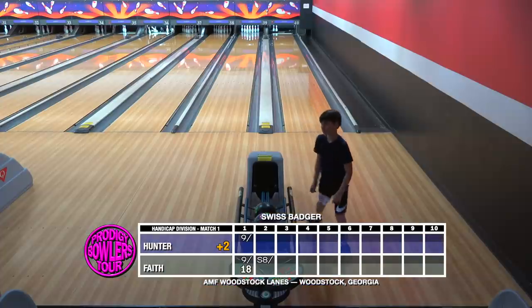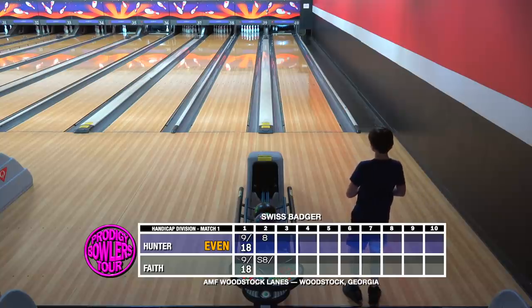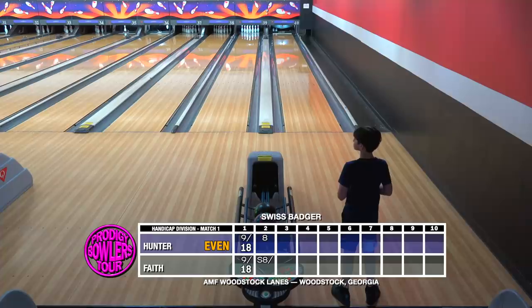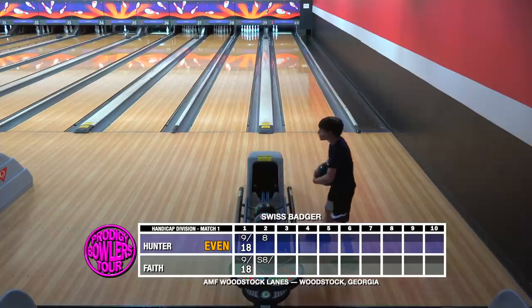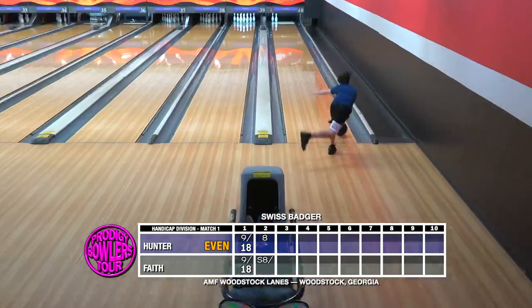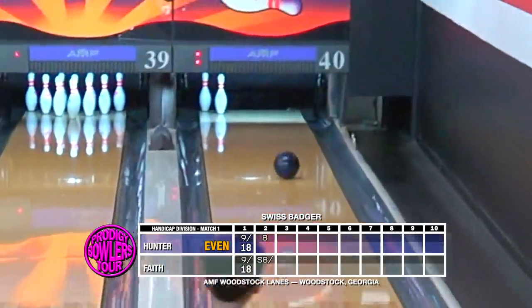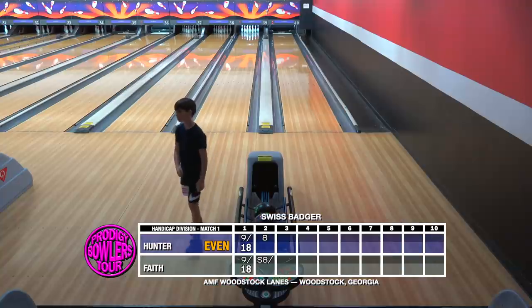And this is the challenge they will face today. The tendency will be to help that ball up toward the pocket, and if you pull it just a little bit, it's going through the nose or even crossing over. Hunter with the 4-7. And he just barely gets it.